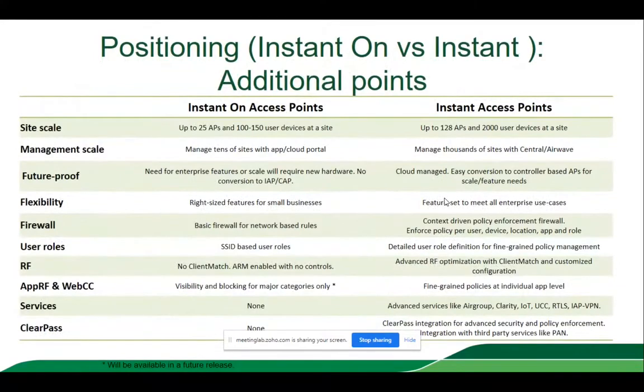Further on, if we go deeper, what site scale can we go up to? We can go up to somewhere around 150 users. So for an SMB, this number is very big, an organization which might have somewhere around 100 to 150 user devices at a site. Make sure that you don't confuse the terms users and devices. When we say devices, that means the devices connecting to that particular access point. So here the site scale is 25 APs and up to 150 user devices at the site.